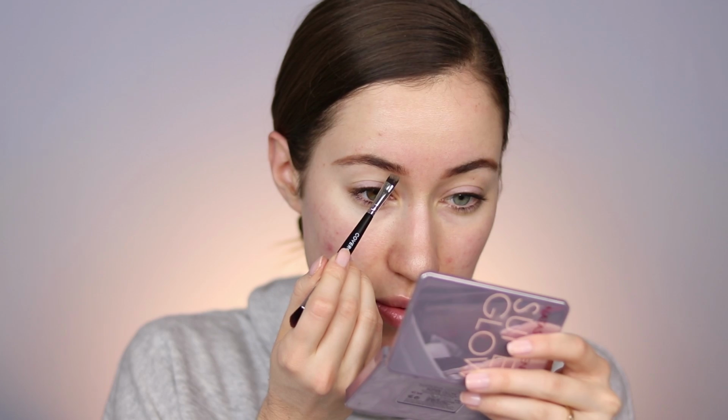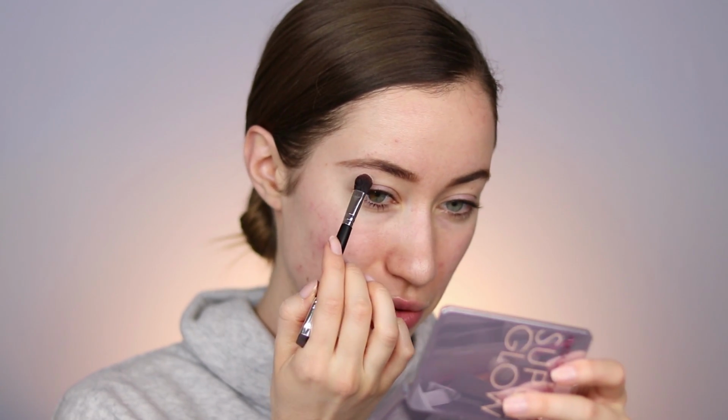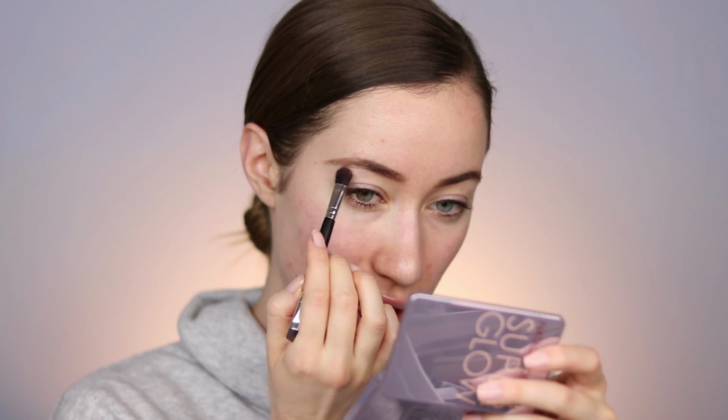Okay, so I'm gonna go into shade number 2. We filled it in. Now we define it with this shade, and I'm not really sure what that means. I'm not sure if it's a different formula or what, but we're gonna try to just use this on the edges, I think. The brush that comes with this actually isn't half bad. All right, I'm gonna take the spoolie again and just kind of brush through. And then I'm gonna dip into the highlight shade. I usually highlight my brows later, but since we're trying out one product at a time, I do wanna see how this looks.